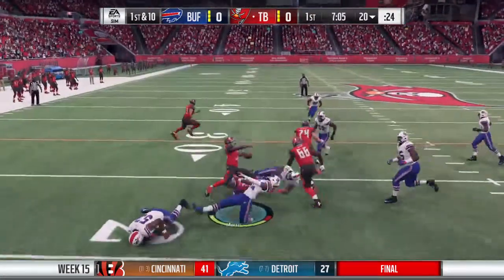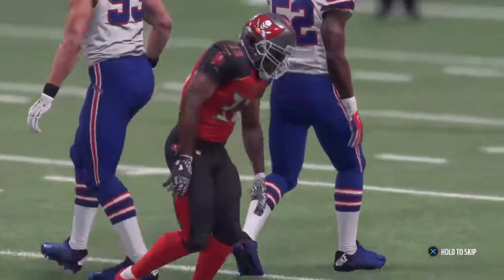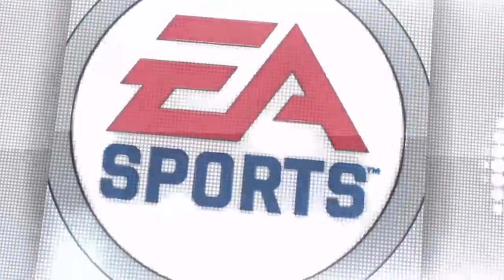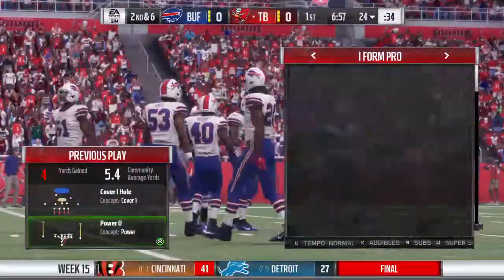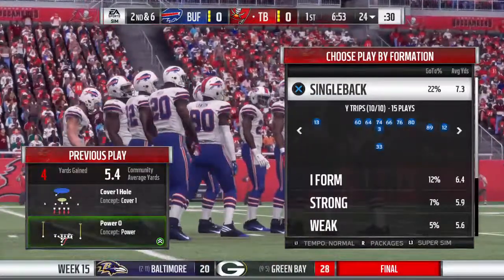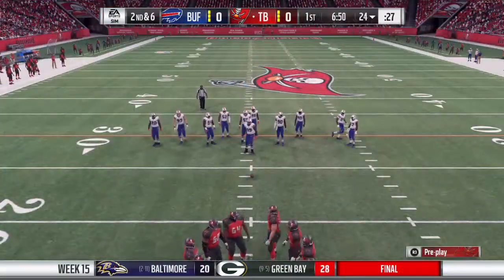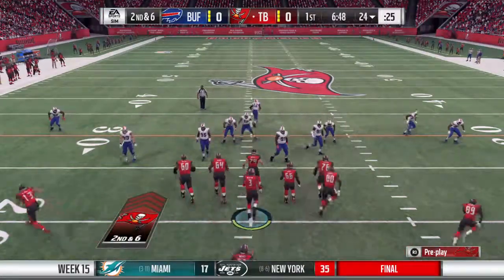Here's a handoff to begin the drive to Morris. They give him 4 yards there. It'll be 2nd and 6. Second down to the offense in search of 6 yards.